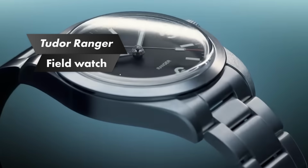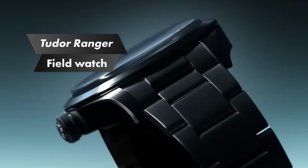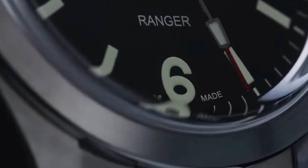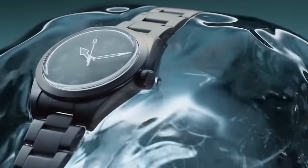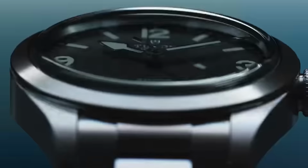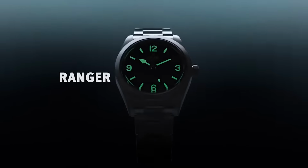The Ranger, Tudor's field watch. The newest model is a very wearable 39 millimeters. You get a classic field watch dial with Arabic numerals at 12, 3, 6, and 9. You get Fotina yellow markers and a matte red seconds pointer. For a change, you get a non-riveted bracelet, and all this for under $3,000.